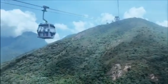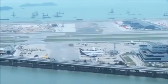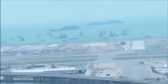This is very close to the Hong Kong Airport and you can actually see the airport from the cable car. You will see a plane taking off in the distance on the airport runway.